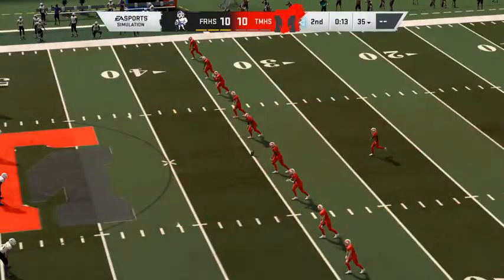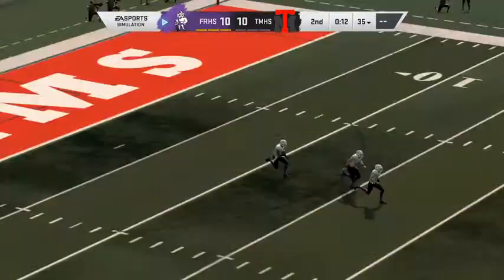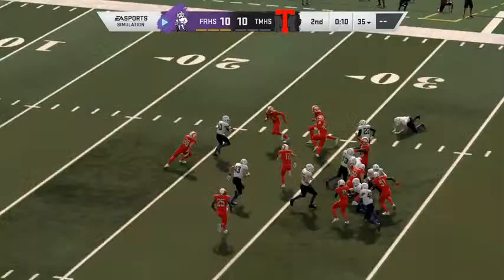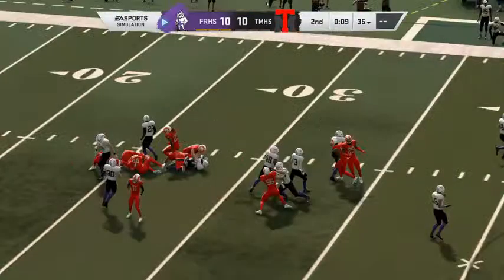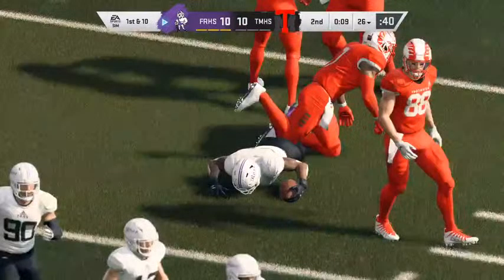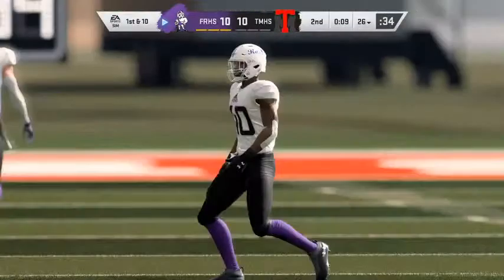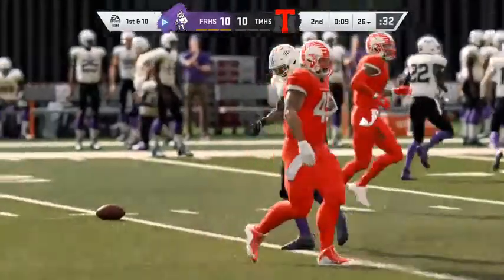All level now at 10 apiece as the kick's away. This is fielded at the goal line. And he'll take this one near the 25, call it the 26-yard line. Now the Baltimore offense heading back out onto the field. Time here for likely one play, and then these two teams will head to the locker room all even.